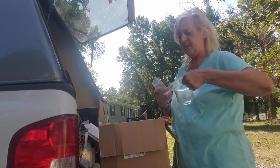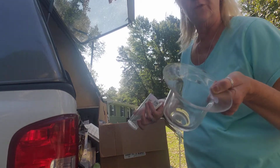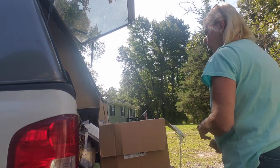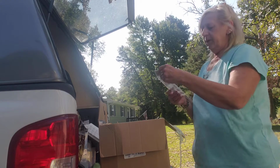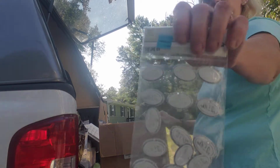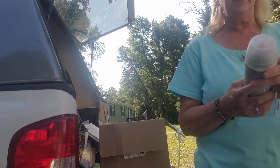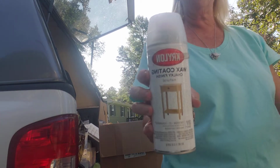This is chipped, but I will still use this for a candle thing, even though it's chipped, because I have a ton of candles that I melt down and that were either melted or the wicks came out of them. So this says, I do. A bunch of stickers, I do. A whole can of wax coating chalky finish natural.